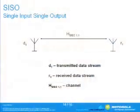GSM is quite easy to make. The bigger thing here is the power amplifier. That's the one using the most power, and the problem is that these have information in the amplitude, and I'll come back to this. So this is the really big problem for a mobile device, battery operated.